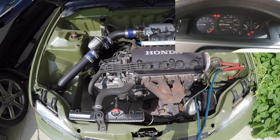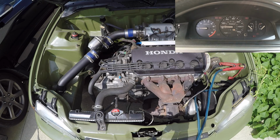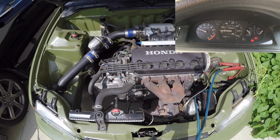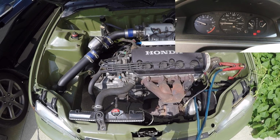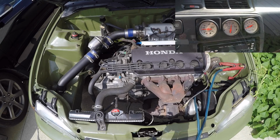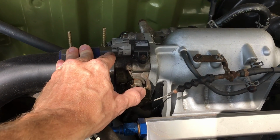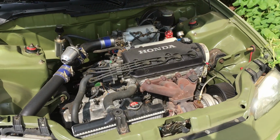That was the Walbro 255 LPH fuel pump priming. I could have let it charge a little longer, but it worked. Oil pressure's good. I'm going to let it warm up for a few. I love the sound of this Thermal R&D 3-inch catback. Alright, I think she's ready to drive.